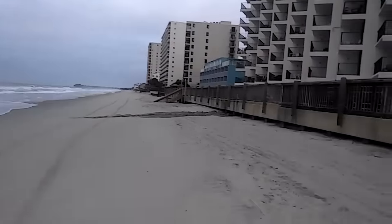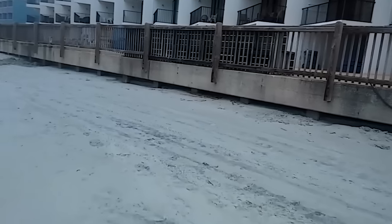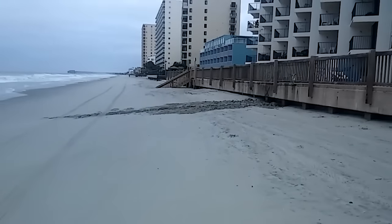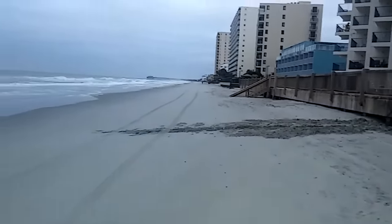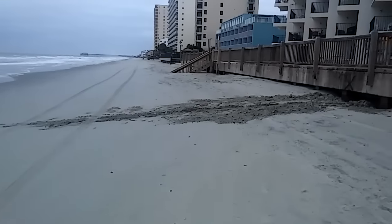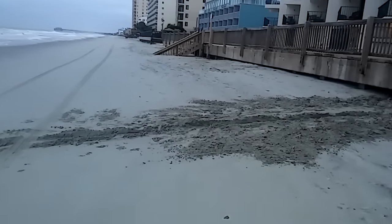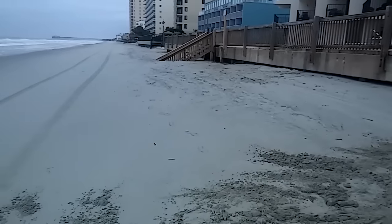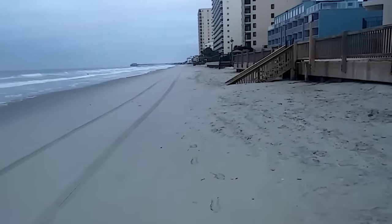One last look down here at these woefully inadequate seawalls. I was headed to Walmart for some last-minute eggs and soy milk. It doesn't go bad. Got everything else. If only I could figure out how to make my espresso machine work without power, then I'd be a happy camper.